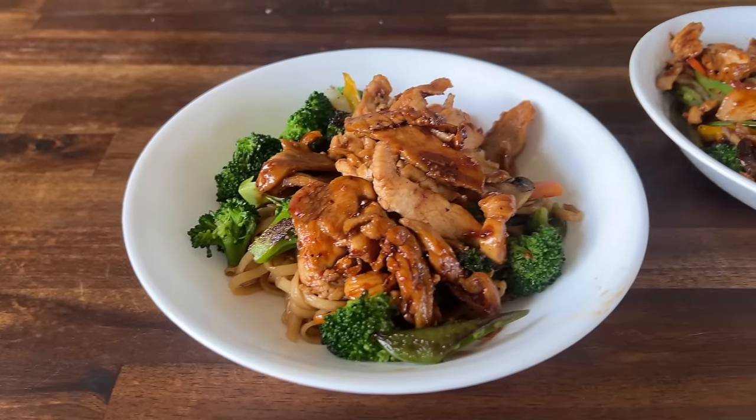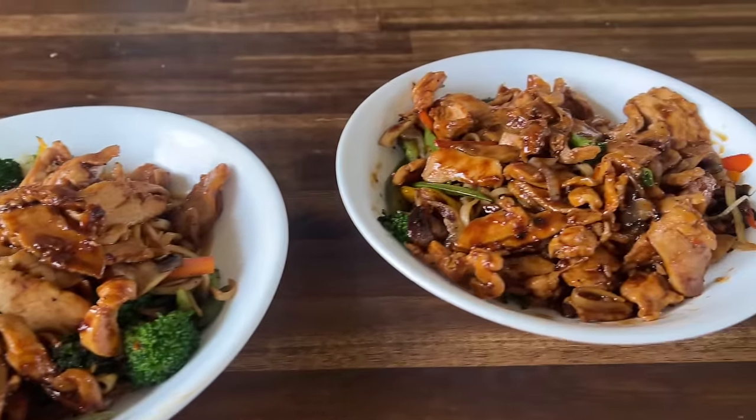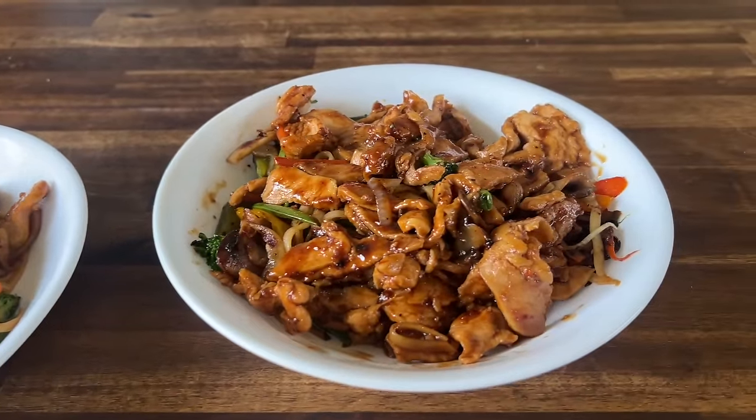Hey, today we're just hanging on the back porch doing a casual cook along, but I'm also going to show you one of my favorite new ingredients. You guys want to see how we make this? Here we go.